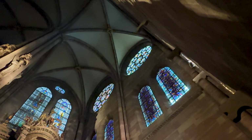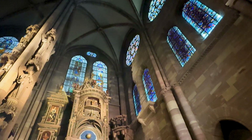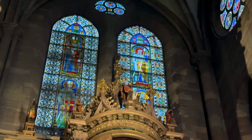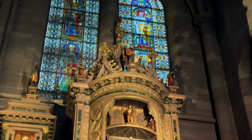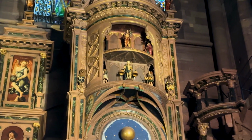So we are inside the Cathedral de Notre Dame here in Strasbourg, France, and it is a UNESCO Heritage Site. They broke ground in the 10th century, and it took up until 1439 to complete. It's considered one of the finest pieces of Rayonnant Gothic architecture, and is now, to this day, the 6th tallest cathedral in the world. They have the Astronomical Clock over here that's just stunning.